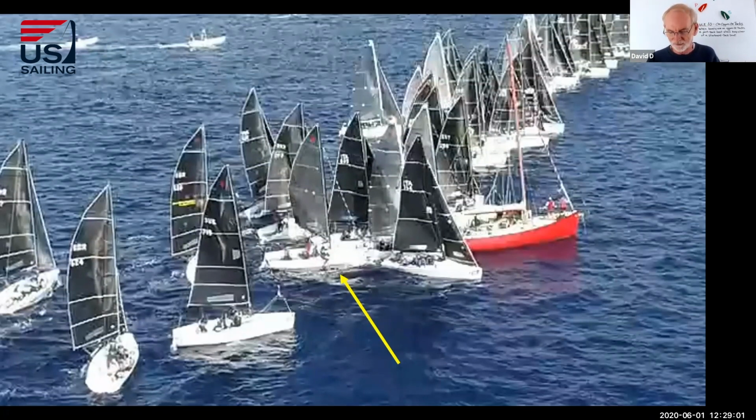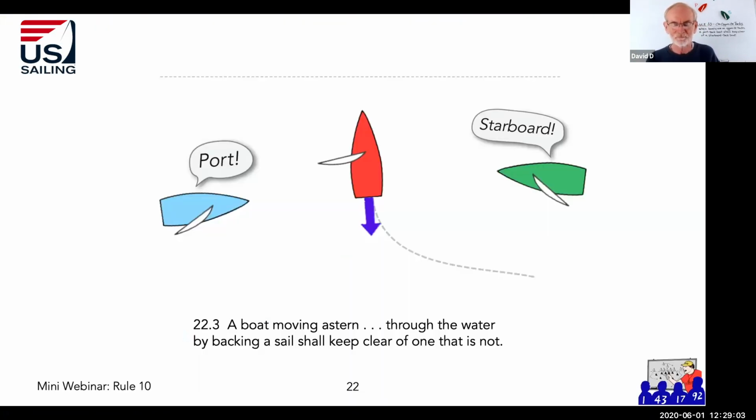When they're backing up, they are required to keep clear of any boat that is not also backing up by backing a sail. What tack is this red boat on right here? Well, they're on starboard tack because they have headed up almost head to wind. They didn't go past head to wind. And now they're backing their sail, but the wind is still coming over the starboard side. They're still on starboard tack.